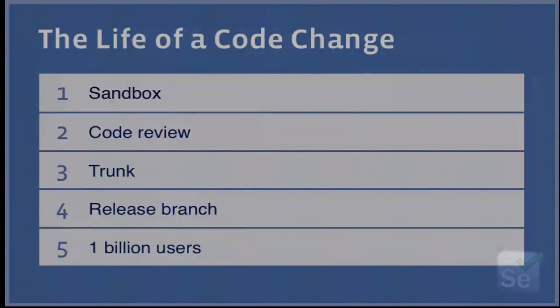I want to start with the life of a humble little code change at Facebook. If I want to change one line of code at Facebook, what actually happens? Well, I start off in my sandbox, on my dev server. I write my code. I have a local Git repo with some local branches. I'm working on a bunch of changes at the same time. I submit that for code review. All the changes at Facebook are peer-reviewed, so I pick some engineers to review my code. That eventually gets accepted and lands into Trunk.